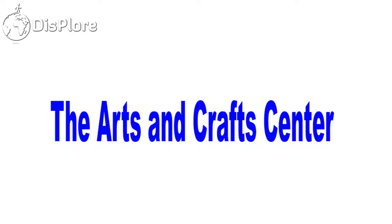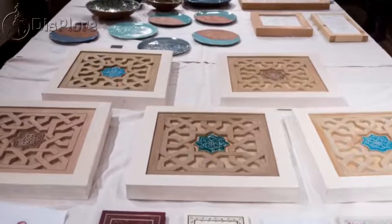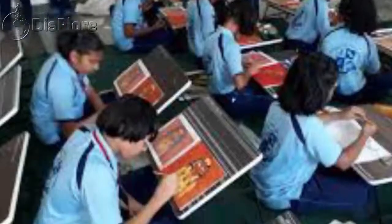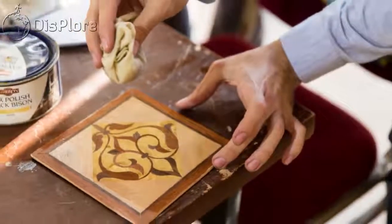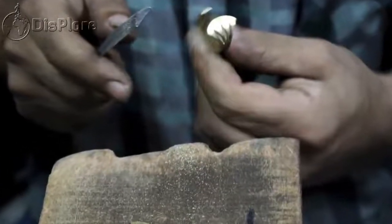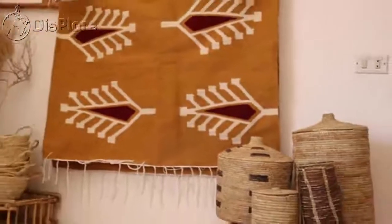The Art and Crafts Center. The center aims to revive the fame of traditional handicrafts by offering visitors the opportunity to learn through educational programs and workshops. It will also provide local artists and craftspeople with space and opportunities to create their creations and support the artistic value of this increasingly important field.